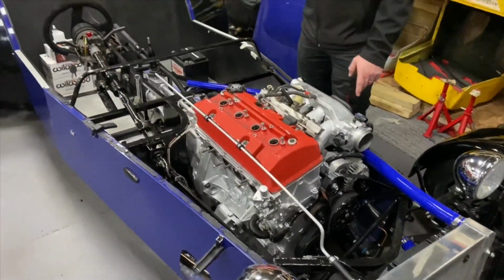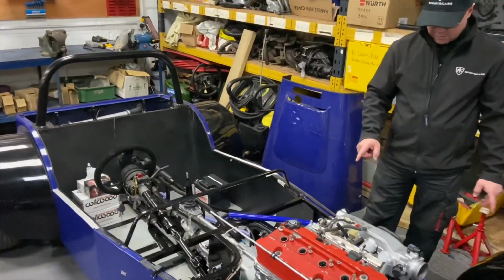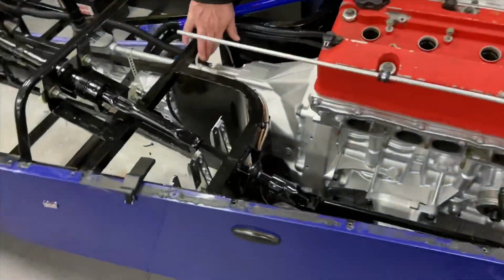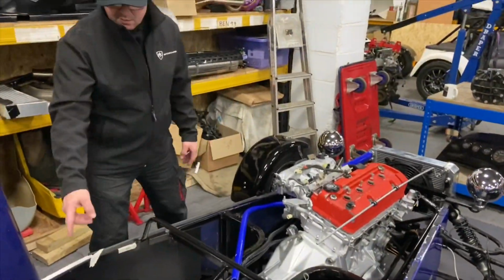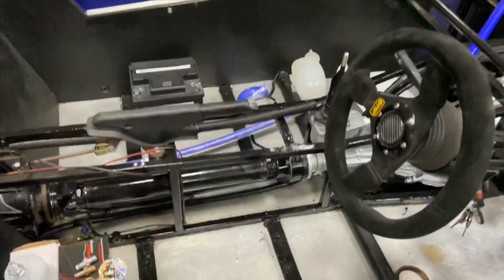All the fuel lines are in. Brake lines are in. And we're just finishing off the pedal box. We've just done the clutch line this morning. We did that, and we're just doing a return that's going up to the header tank as well. Prop shaft's in as well, so it's cracking along. All the engine mounts finished. That's fine.